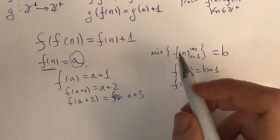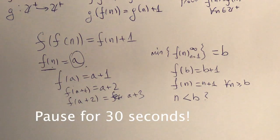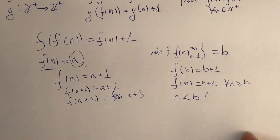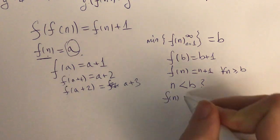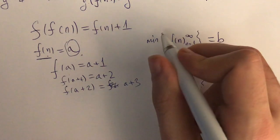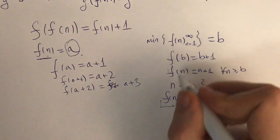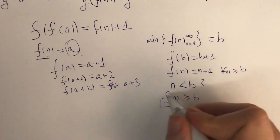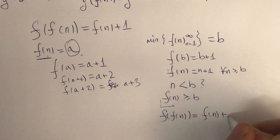Now, what if a value is less than b? Pause for 30 seconds and try to see what that means. Well, it means that regardless of this, we know that f of n is going to be greater than or equal to b, because b is the smallest value that f takes. And ergo, by this thing right here, by plugging in f of n instead of n, we'll have f of f of n is f of n plus 1.